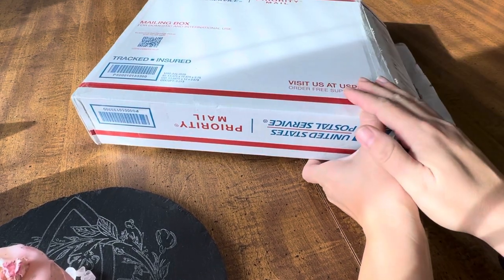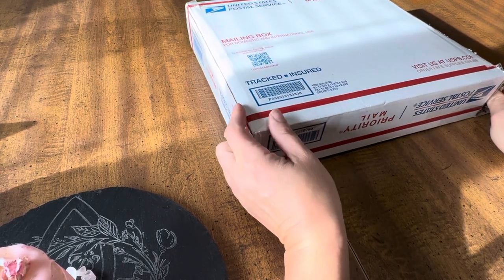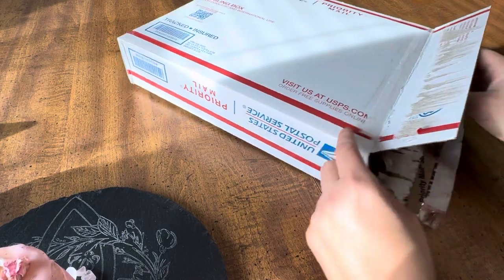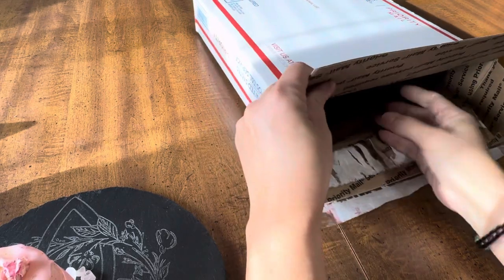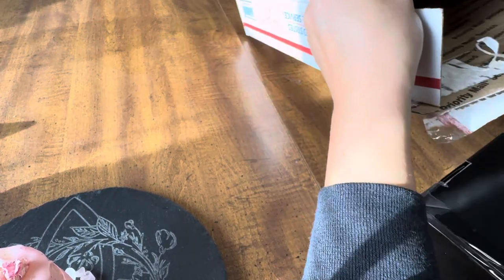So it came like this, but I did fight with it because literally it's super taped everywhere. So I'm like, I don't want to fight on camera. So I got this far. I didn't take anything out. This is what it looks like. So we're going to just, oh, it's a box inside of the box. Okay. Wasn't sure if that's how that was.